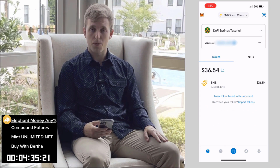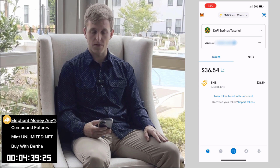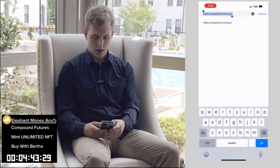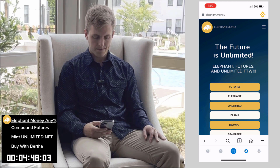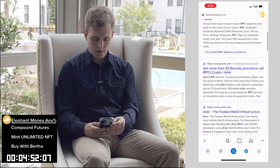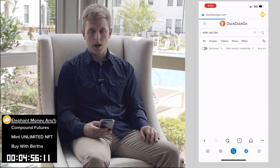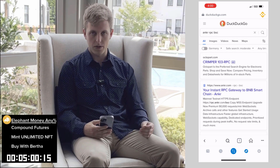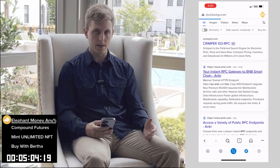Also, while we wait, another pro tip, let's add the Ankr RPC so we'll have a cheaper transaction fee. So if we click the little browser icon, we'll look up ANKR RPC. All right. And we want specifically the BSC. It was formerly the Binance Smart Chain, and now they've rebranded to BNB Chain. So here on Ankr, it's still labeled as BSC.